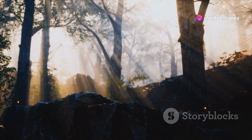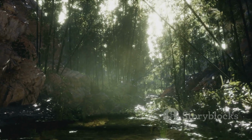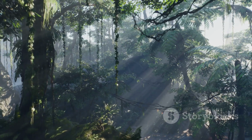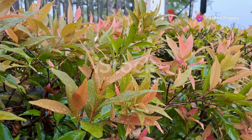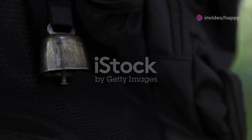Plants are the original solar power plants. Long before we invented solar panels, plants were capturing the energy of the sun and putting it to use, and they do it with an efficiency that our best technology can't match. They're also our planet's lungs, breathing in carbon dioxide and breathing out oxygen. Every breath we take is a gift from the plants around us.